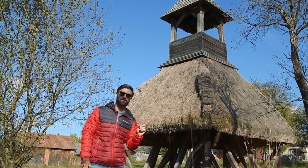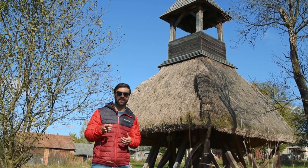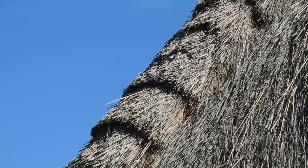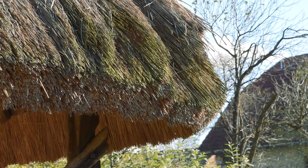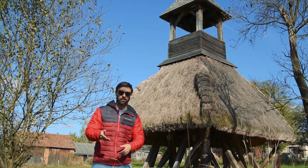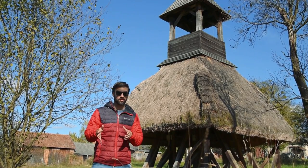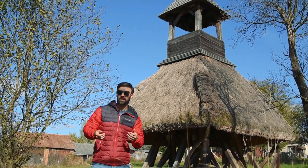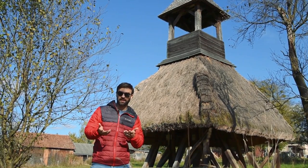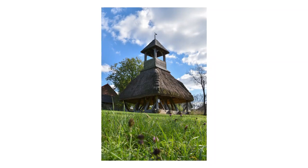So this Harangláb, or bell with a skirt, is the most interesting one here in the area, simply because if you look at its skirt, it's made out of reed. All the other ones have been renovated and they are made out of shingle. Now, this has been restored as it was 250 years ago, which also makes it the oldest Harangláb here in the Őrség. And because of that, it's actually considered to be the symbol of this area.